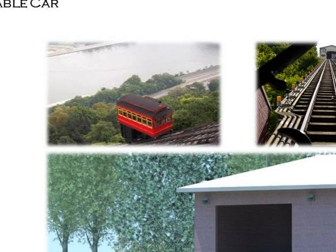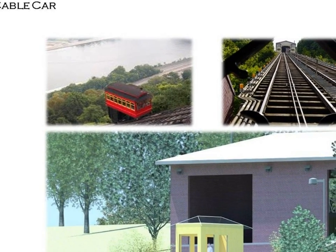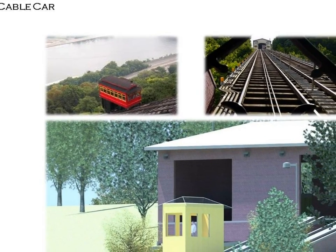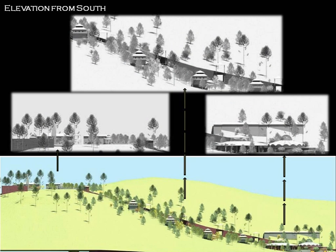The images on top show the funicular cable car in Pittsburgh. I propose a similar mode of transport to move people up and down the hill. Apart from this, a pedestrian stairway also leads to the hill. The bottom of the slide shows the elevation of the hill from south.